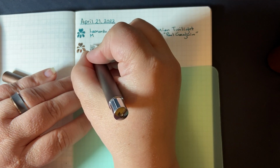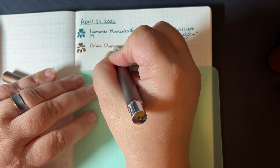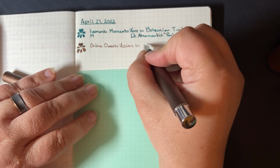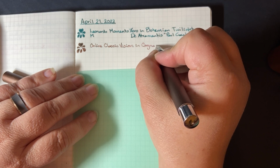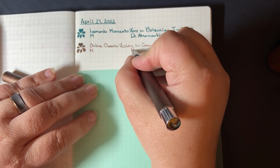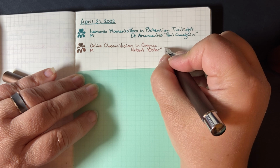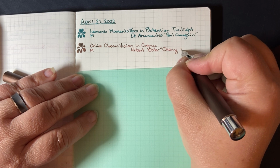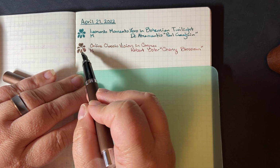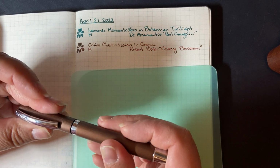Getting pinker. This is my online, a German company, Classic Vision, or Vision Classic in Cognac. See, we're getting pinker as we write. Another medium nib, steel nib this one. And this is Robert Oster Cherry Blossom. Now we're true to the color of the ink. I haven't used this pen for about a week, so it had oxidized quite a bit. It's very dark over here, but this is the true color. Lovely pen.